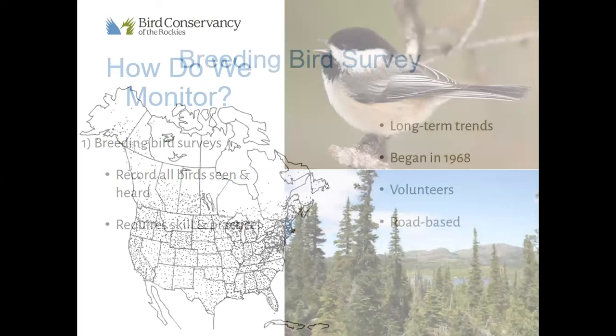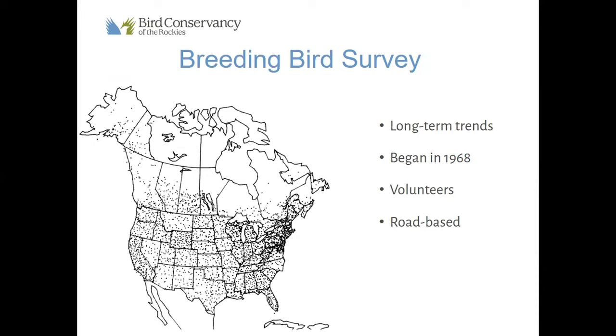The Breeding Bird Survey, or BBS, is the original large-scale breeding bird monitoring program, and it's the only long-term trend information that we currently have for bird populations in North America. There are now BBS survey routes across the U.S. and into Canada and in northern Mexico. This program began in 1968, and it's entirely volunteer-based, so it's a pretty impressive survey effort for that large of a scale. However, surveys are randomly located along roads, and observers record birds that they see and hear from a road. So the areas surveyed are limited by road access. And we're also limiting our information about bird populations to habitat along roads.